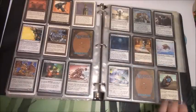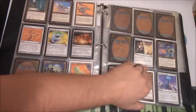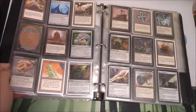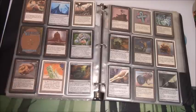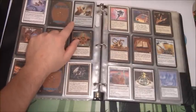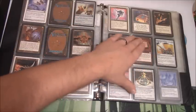The artifact cards are one of the more sought-after type cards, at least in my experience. Couple repeats as well. I know this was just on the last page. And I would have thought Aladdin's Ring foil would have been worth something. It really wasn't. That's one of the ones I thought was going to be worth a good amount, but it was really worth nothing.